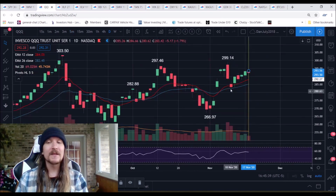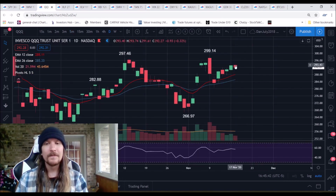Bears have to break the low of today tomorrow at 291.61 for us to say, yep, that's our daily lower high, and we then scout a daily high or low compared to 280.62.